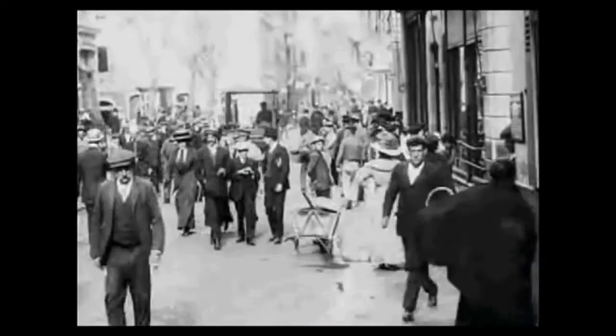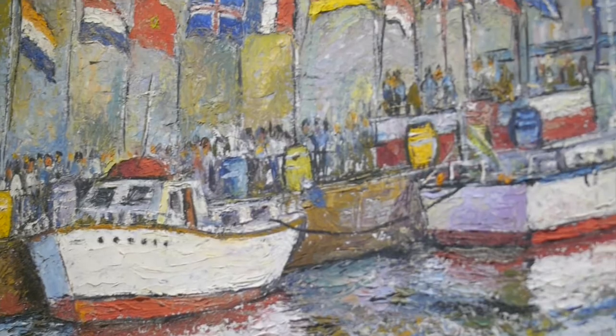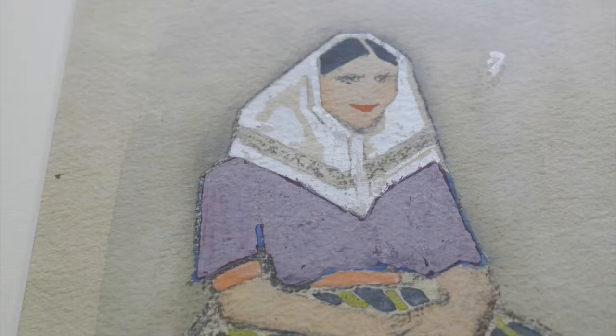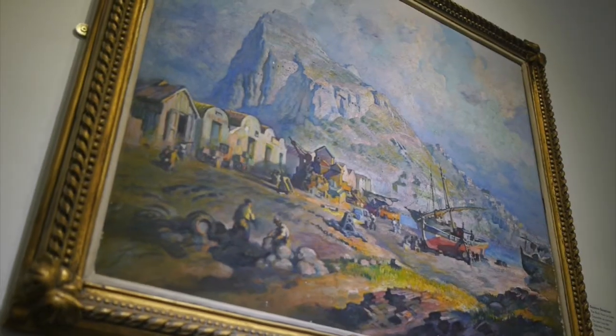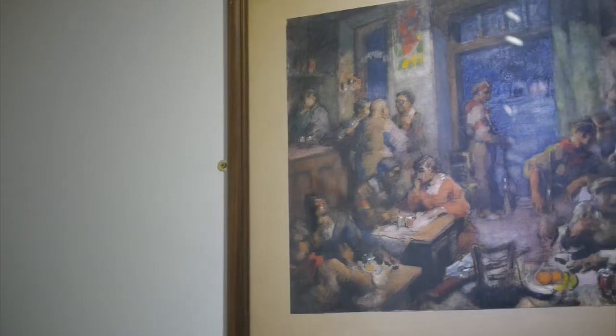In the late 19th and early 20th centuries, there was a blossoming of artists, which many consider to be the genesis of a new wave of Gibraltarian art. A contingent of artists whose works express a certain Gibraltarianism, which has come to define the Gibraltarian art scene throughout the 20th century up to the present day.